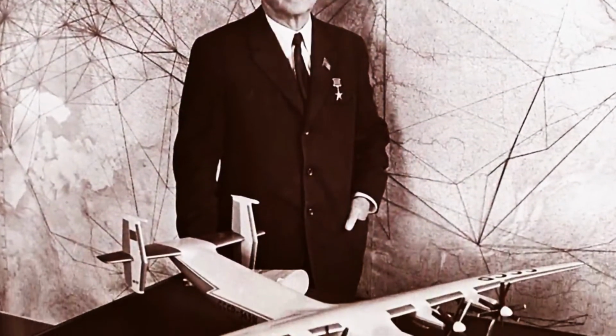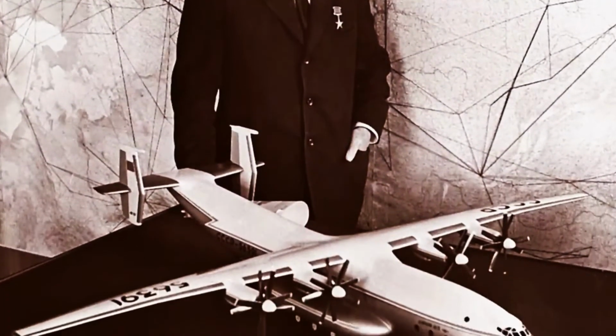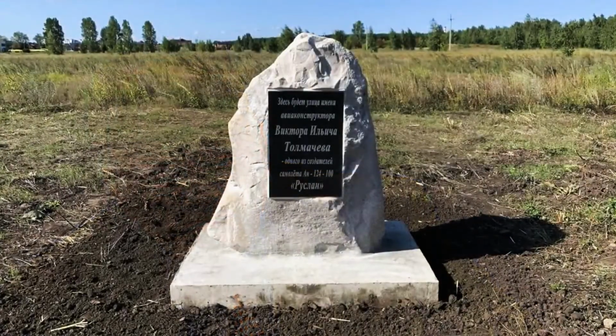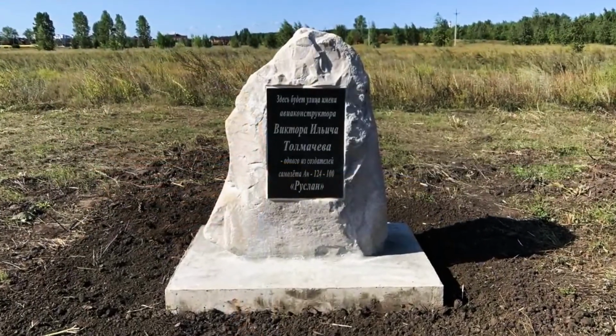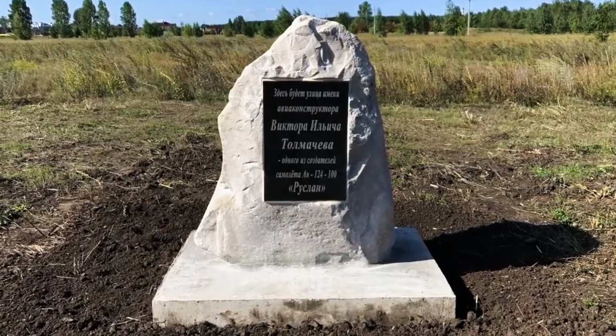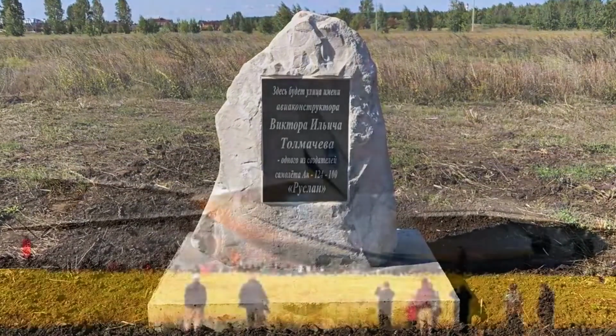Viktor Ilyich Tolmachev, the chief designer of the Mriya, was a Russian man from Kursk who had dreamed of aviation since childhood. His whole life was spent in Ukraine, where he graduated from the Kharkov Aviation Institute and then worked all his life in the famous Antonov Design Bureau. Russian engineer, Ukrainian aircraft designer, it was in his life inseparable. But now the Mriya is dead, and Russians and Ukrainians are enemies.